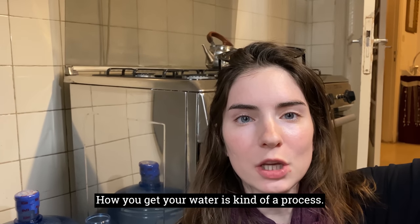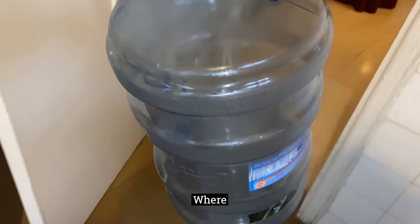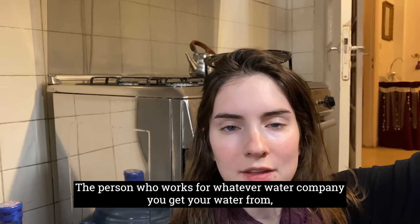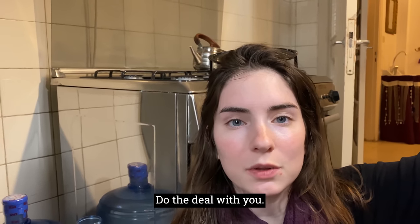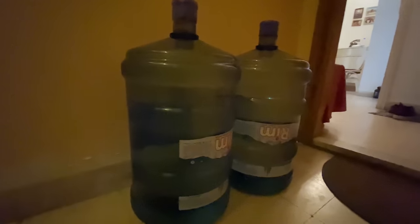So here in Beirut, how you get your water is kind of a process. So basically, there's one designated day of the week where you put out all of the water gallons that you've drank, that you finished, that are empty. And then at some point during the day, the person who works for whatever water company you get your water from comes and knocks on your door, and they will do the deal with you. You'll pay them for however much they charge per gallon, and you'll get new water. And it's really convenient because then you don't have to go to the store or worry about lugging around really heavy, large amounts of water. And that's kind of how it works all around Beirut, as far as we've seen.